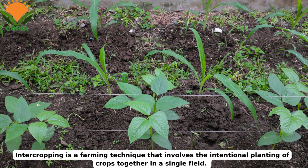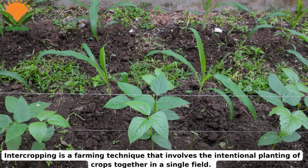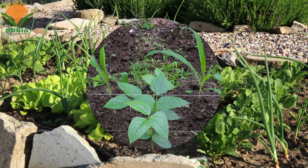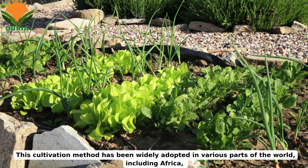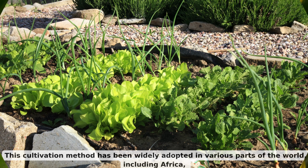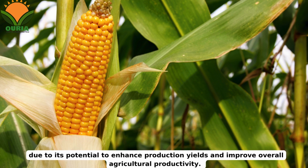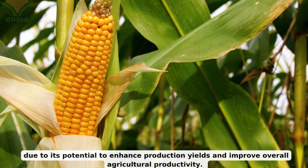Opening purview. Intercropping is a farming technique that involves the intentional planting of crops together in a single field. This cultivation method has been widely adopted in various parts of the world, including Africa, due to its potential to enhance production yields and improve overall agricultural productivity.